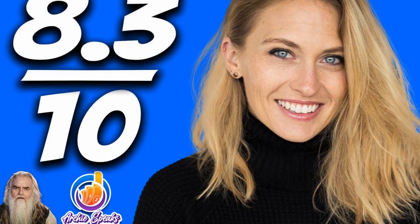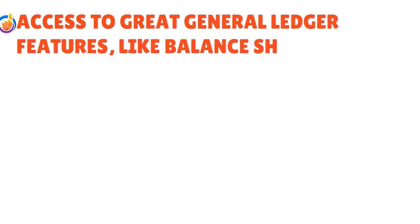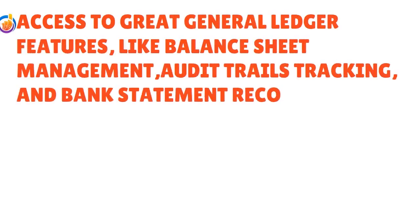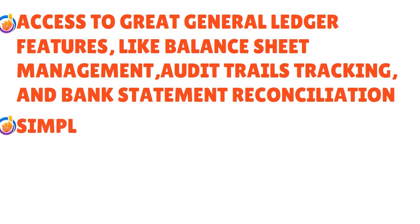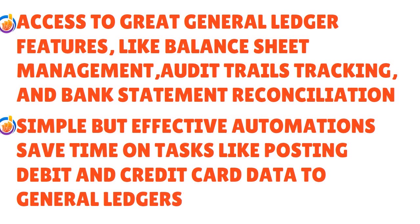Number 12, we have Job Power. Our score 8.3 over 10. So we love the fact that Job Power really does great construction accounting software. And so you're able to access general ledger features like balance sheet management, audit trails, tracking, and bank statement reconciliation. Simple but effective automation saves time on tasks like posting debit and credit card data to the general ledger.